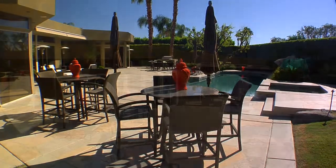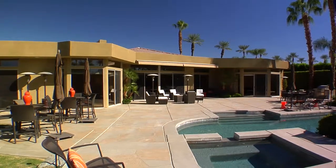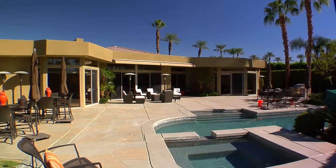This wonderful contemporary property, located in the private community of Waterford, could be the dream home you've been searching for.